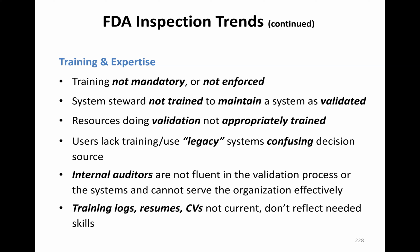You've got to make sure if you're putting a new system in that you have an inventory of all of the mechanisms used to collect that data to date, and you obsolete those methods once the new system's in place. You don't want somebody keeping two sets of books. And your internal auditors, your quality organization, have to understand validation in order to serve the organization effectively. All the training records, the resumes and CVs have to be current and have to reflect the skills required to perform a particular role.